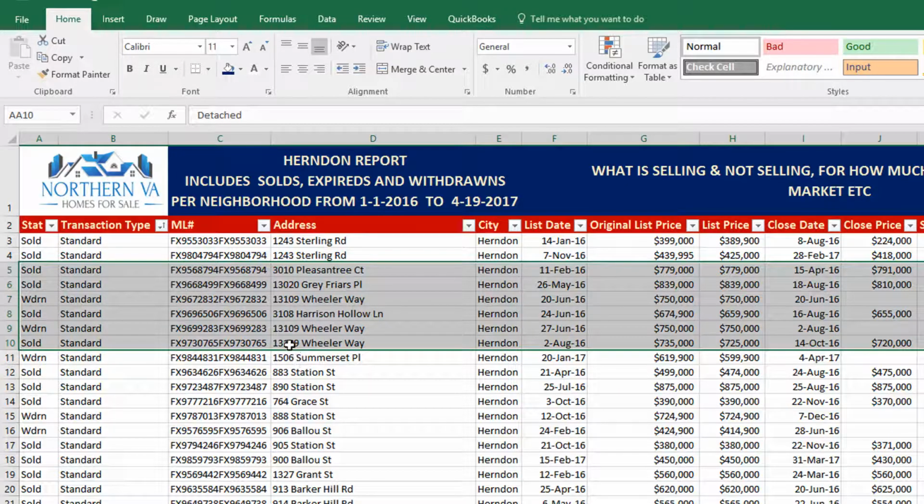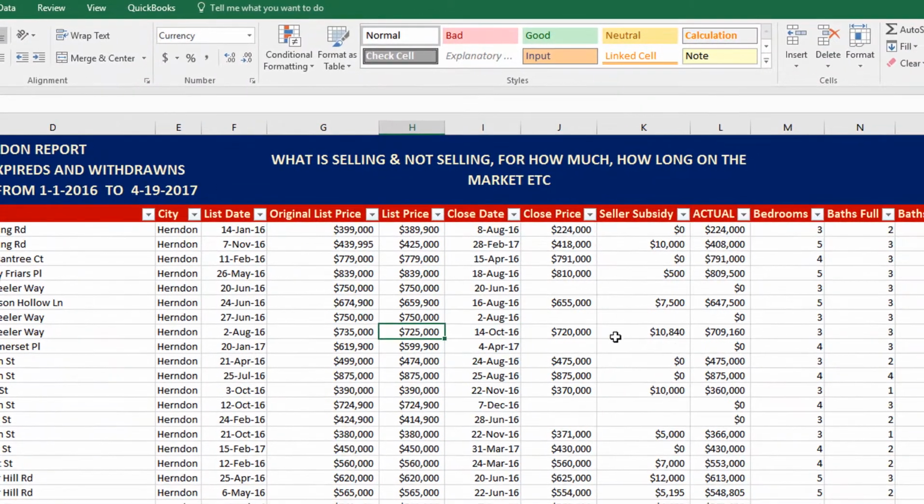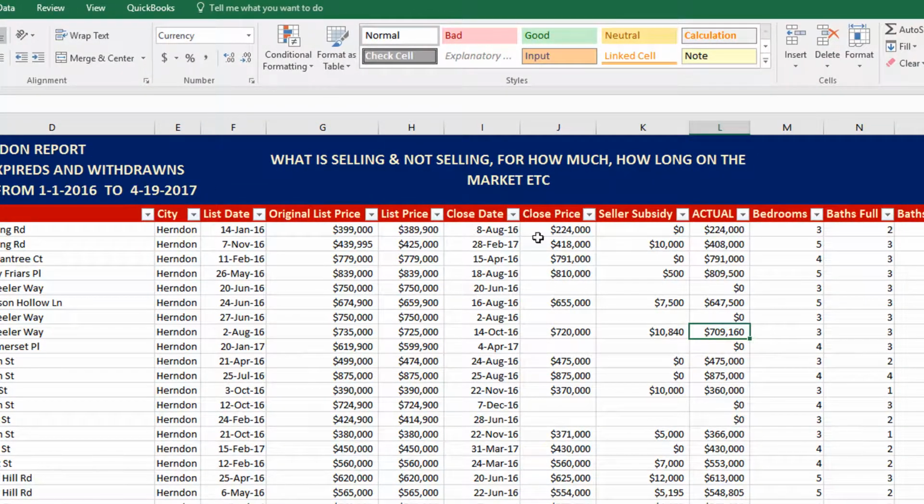Now, sometimes it's the same exact property that gets withdrawn and then put back on the market, so you really need to look at it, because here you can tell that at first it was on the market for $750,000, then it came on the market at $735,000, and then went under contract at $725,000 price reduced listing price, and it actually sold for $709,000. So here you can see the close price is $720,000, but then they had a seller's subsidy of $10,000, so the actual sales price for that was $709,000. So you really have to be able to look at the information and understand it, and that's why we put that in here.